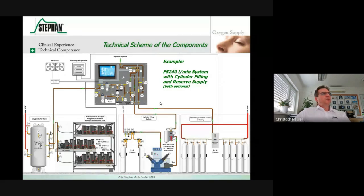Then the generated oxygen goes to our control panel. Again, we have 2 filter systems here, fine filters filtering 99.9997% of the particles. You also have 2 ways here. The yellow handles show that this way is open at the moment. We have a pressure reducer. The buffer tank pressure is 6.5 bar, and here the pressure will be reduced for the oxygen pipeline, the hospital pipeline, which is normally 5 bar.